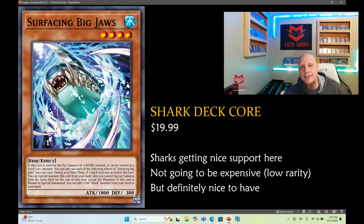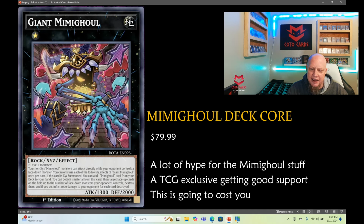Look, the shark cards, I am all about the shark cards because I play sharks. I love sharks. My son plays sharks. He loves them. Look, they got some really decent support in here and a lot of it. I think the deck core is 30 cards, so about 10 new cards of support for sharks. Pretty good. And there will definitely be shark players looking to try out these new cards. So the shark support, you can pick it all up for like 20 bucks, super cheap, but that's definitely going to be something of interest in here.